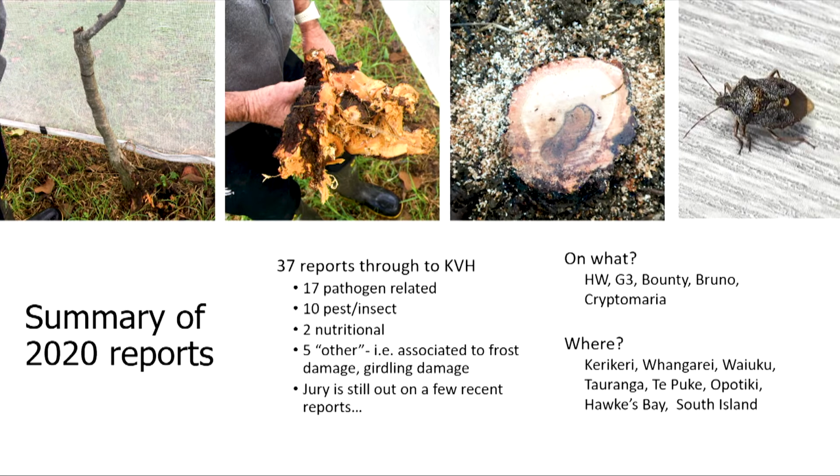I mean, even this last bud break we've had, not a biosecurity incursion, but certainly unusual. So it's just threading them together. This year we've had 37 through from growers or various sources up to this point. And as you can see, there's a range of directions that they went.